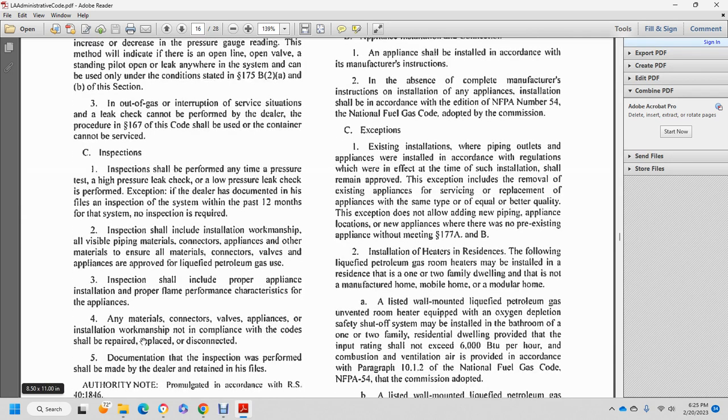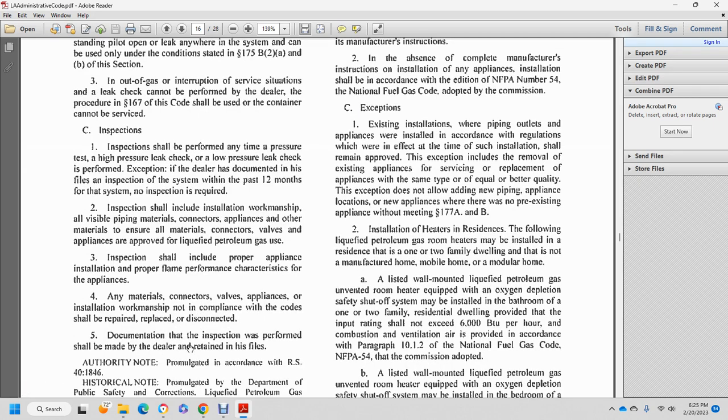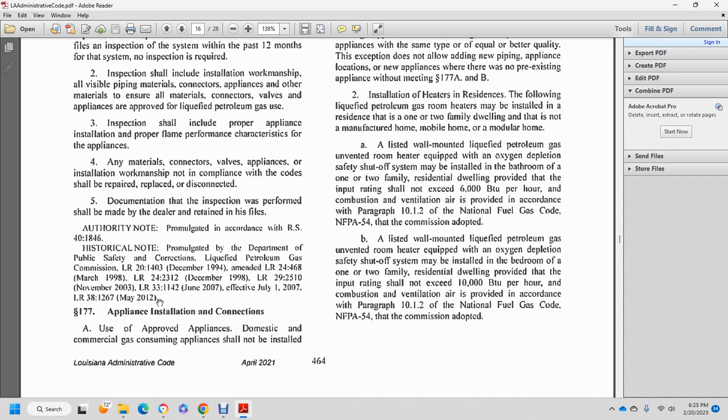For appliance, any material connectors valve with appliance of the installation workmanship not in compliance with the code shall be repaired and replaced with documented or disconnected. 5. Documentation of the inspection was performed and shall be made by the dealer and retained in his files.